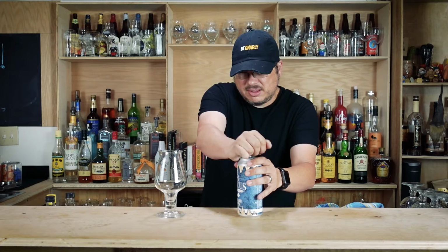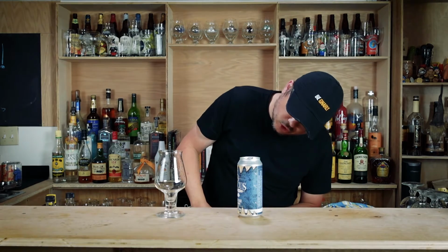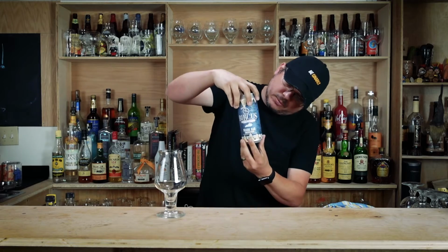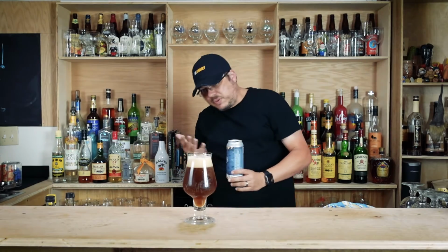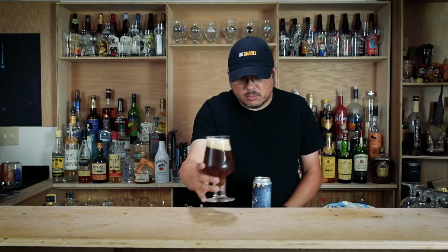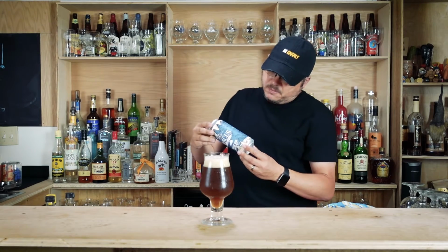You get the idea. I don't know the story behind the name Shark Bar. I don't know if it tells me on here at all. Oh, it does. Hang on. Let me pour this out. So, as you can see, it doesn't look like a stout. It's definitely like a copper. I wouldn't call it red. Yeah, like an orangish copper murky color.